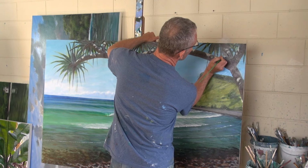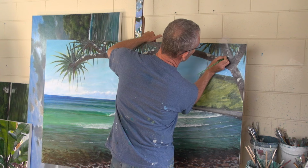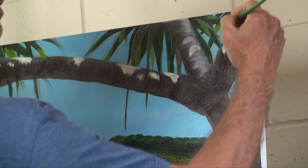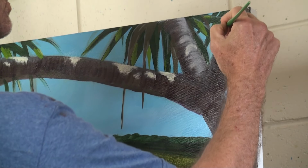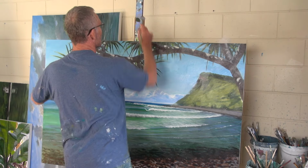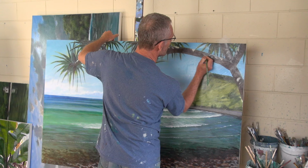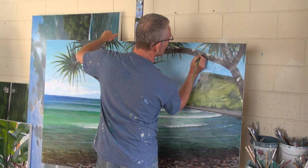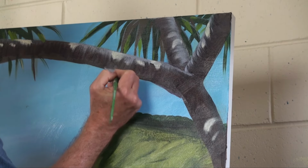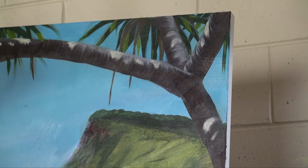So I'm just going to here, and these pandanus trees have that lovely kind of mark in the bark or in the trunks that signify where the leaves have emerged out of them. Now, one of the great things about doing this is that you get to create the impression of dimension. By bringing those brush strokes almost straight down like that, you create the impression of this plant branch being parallel to your eye.